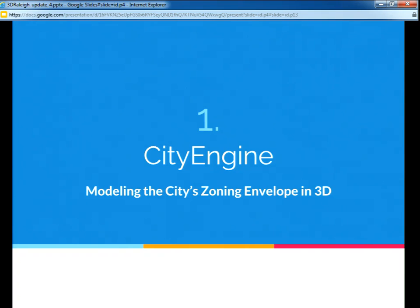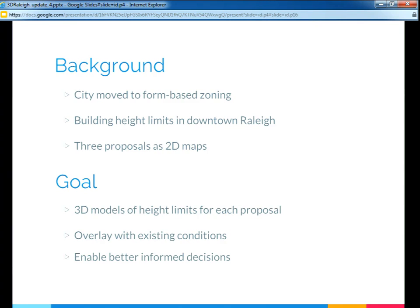All right. So for people who don't know, CityEngine is modeling software for urban environments made by Esri, and it was really the foundation of our first real 3D project at the city for our team. The background of the project was the city was moving from a zone-based code to a form-based one, and there was this question over building heights. Downtown, there were 3 different proposals, and at the time they were reviewing them as just 2D maps. Our goal was to model all 3 of these different proposals in 3D to help the city make a better informed decision regarding building height limits and their policy decision regarding that.